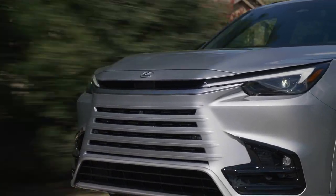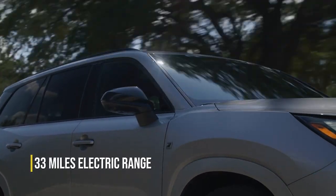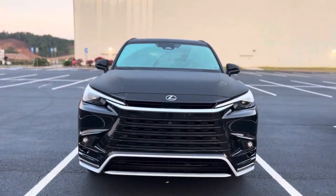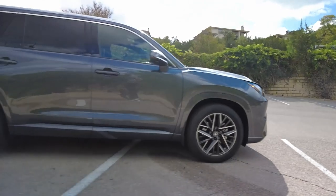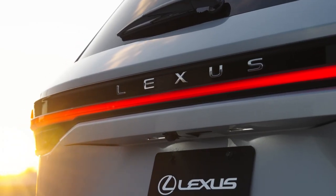Beyond its astounding horsepower, this plug-in hybrid promises 33 miles of pure electric driving range. This means short city commutes can be accomplished without using a drop of gasoline. Moreover, the transition between electric and hybrid modes is so seamless, you'd be forgiven for forgetting you're in a hybrid. With the TX hybrids, Lexus proves that performance and eco-consciousness aren't just compatible, they're complementary.